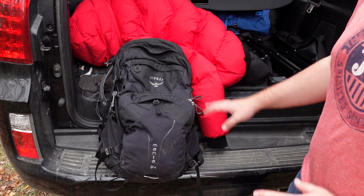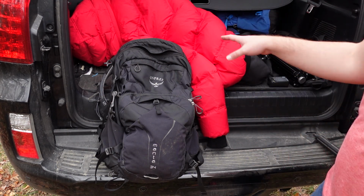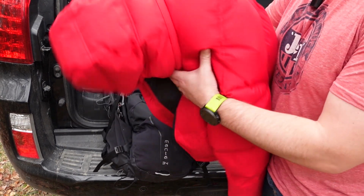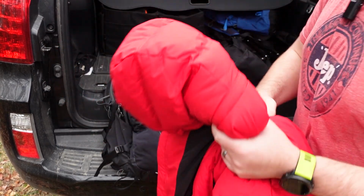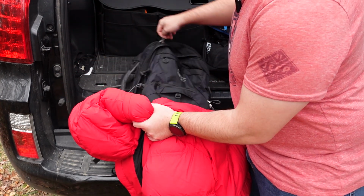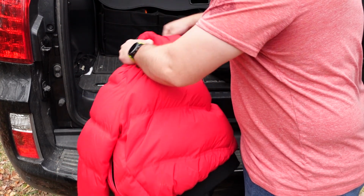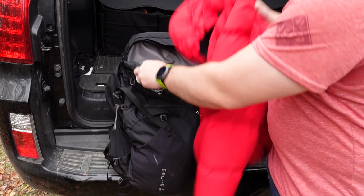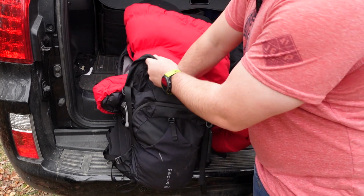It's the Osprey Manta 34. Now this is a 34-liter bag, decent size. Here we go. We have our Reizen right here. So let's see if it can fit. Gonna open up the main compartment, and I'm just gonna stuff this bad boy right in here.